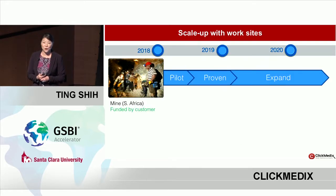So to scale up, we're doing 2 pilots. The first one for work sites is with a mining company in South Africa. Our customer is paying us for that pilot because they have a large population of chronic disease patients that they are sending out to hospitals so that a specialist can actually see them. So we're providing the clinic kit, which is devices and a tablet, in their occupational health clinic so that they can screen and even care for these diseases on their own work site.